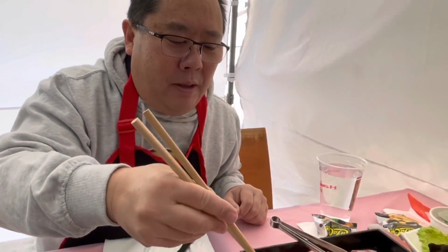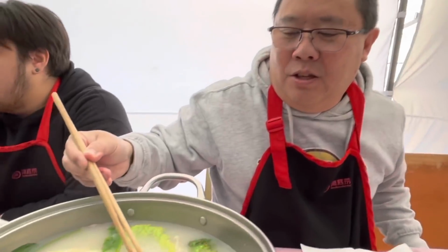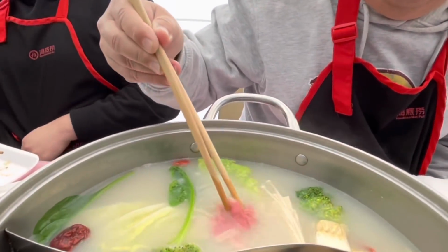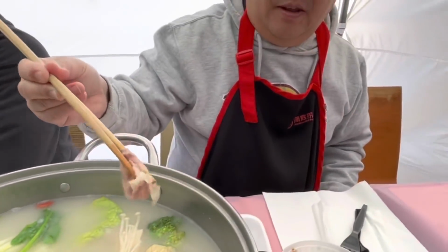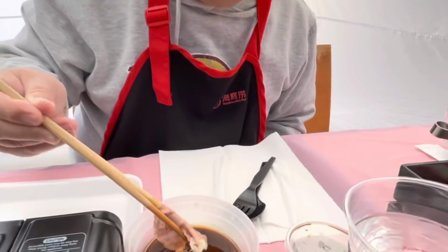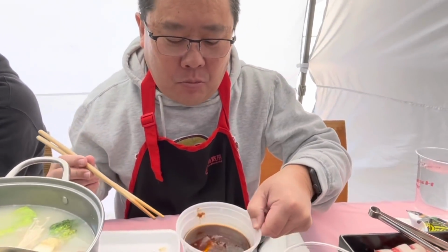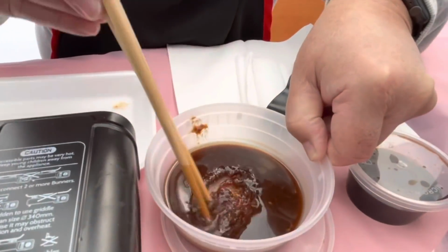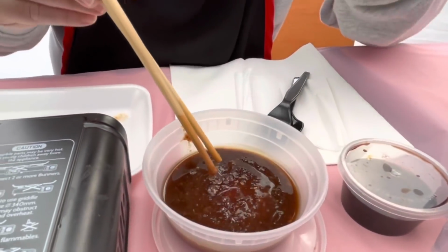My turn for this Kobe. I'm going to dig right in over here, into the pork bone broth. Is it really good? Okay, I got the saute sauce right here. Little dip. Not spicy, but it's very saute, oily a little bit. There's a good flavor to it. But I want to try some of your peanut sauce.